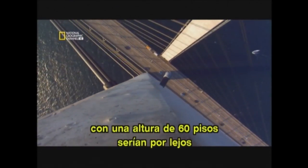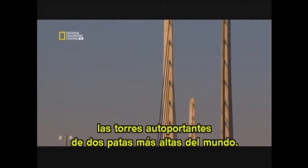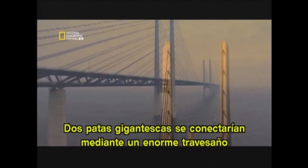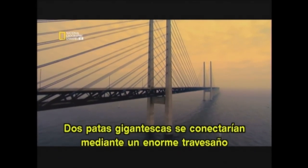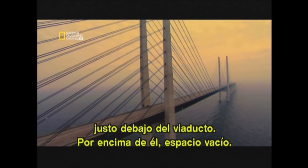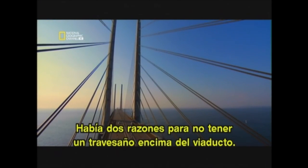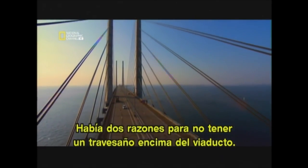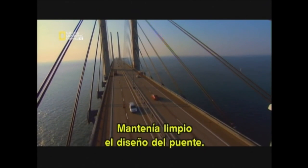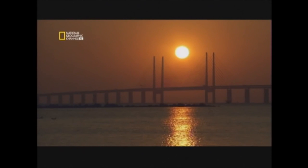At 60 stories, they would be by far the highest freestanding double-legged bridge towers in the world. 2 giant legs would be connected by a massive crossbeam just below the roadway. Above the deck would be open space. There were 2 reasons for this lack of crossbeam above the road. It kept the bridge design looking clean, but it was also in case of a plane crash.